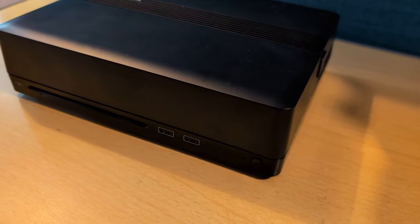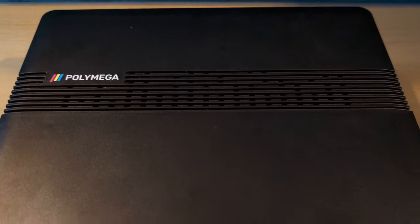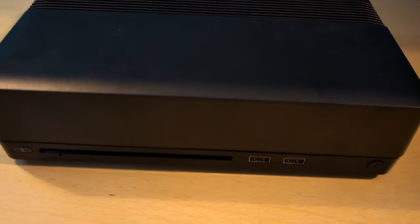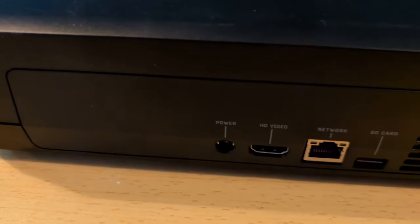the Polymega actually is. Now, put simply, the Polymega is a modular games console that has been created as a means to easily play older games on modern setups. It's not dissimilar to numerous other retro systems that have been released over the years, but I think what makes this one stand out more is the range of systems it can support and its modular design.